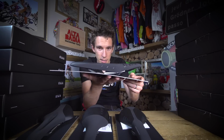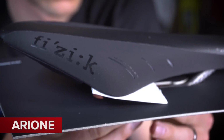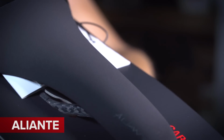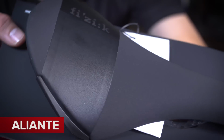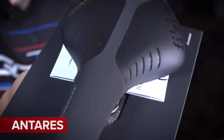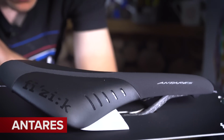So for the most flexible riders out there, the Arione is likely to be the most comfortable with its long and flat profile. However, for the least flexible riders out there, the Aliante is likely to be the most comfortable because that curved profile is going to allow that rider to tip their pelvis forward very comfortably and therefore reach the handlebars more easily. And then for those riders somewhere in the middle, you have this, the Goldilocks saddle, the Antares, which mixes a bit of Arione and a bit of Aliante. And you can see that there is just a slight dip on that profile there.